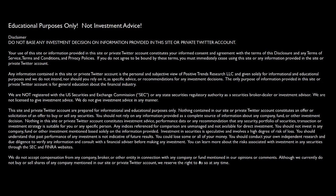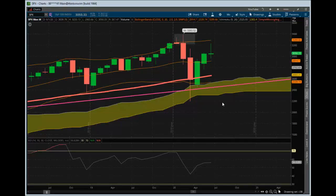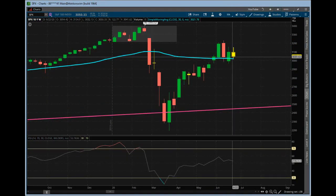Awesome. All right, let's check and see where we left off in the market here today. So SPX down 80 points. So, just down 80 points. No big deal. So, monthly chart still green. Still green though, hanging on to that doji candle. Weekly chart still above the 30 weekly moving average, inside week.